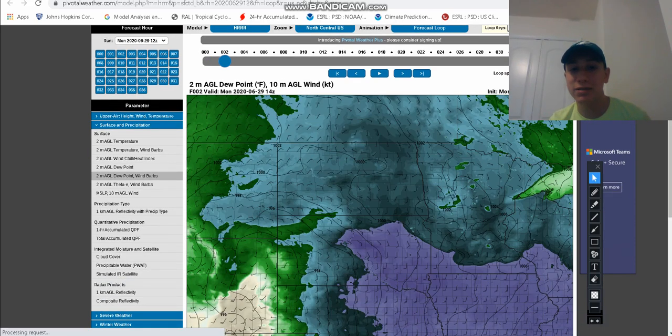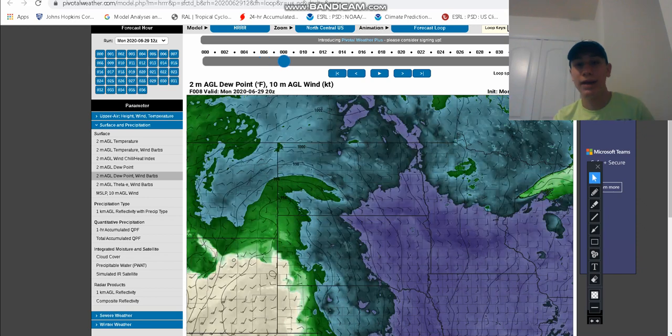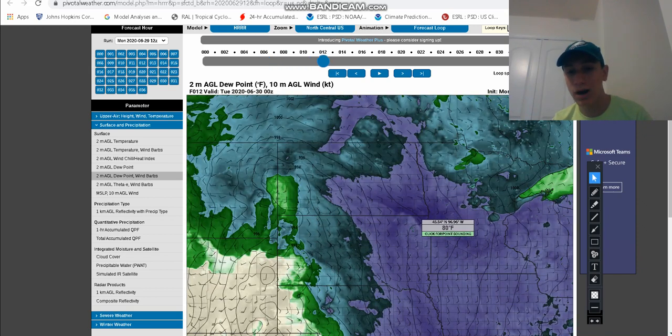Now, again, taking a look at the dew point values here. As we head through the day today, we really get that heating of the day, and we have our high dew point values. And look at this, right here, right in the northeastern corner of South Dakota, our dew points are actually going to hit 80 degrees. That is excessively muggy.